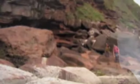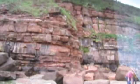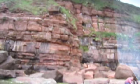These tests are vital because if you've buried all that nuclear waste and then the man-made containment fails, your last hope is the rock around it. So is the geology of West Cumbria up to the job? Originally this was rivers flowing through a desert about 240 million years ago. Professor Stuart Haszeldine from Edinburgh University has his doubts.